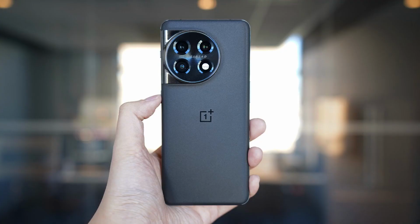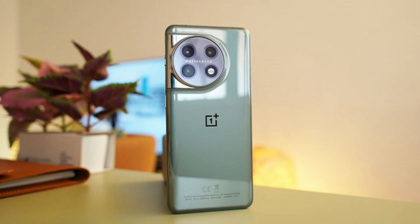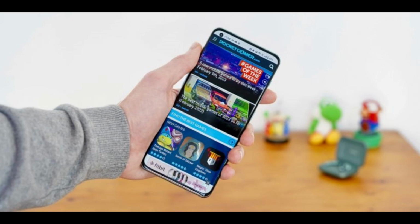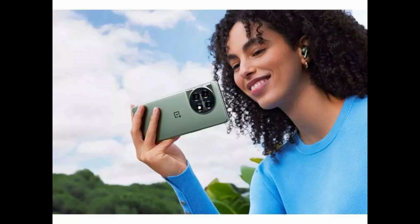While taste is subjective, we find the design uninspiring and the curved screen edges outdated. What may be more concerning to prospective buyers are the poor quality selfie camera and the lack of wireless charging. These aren't deal breakers for what is a great phone overall, but you should take note.